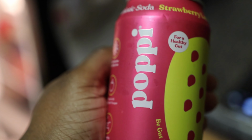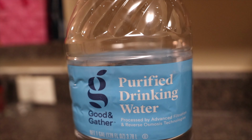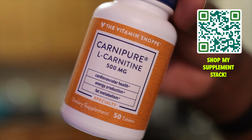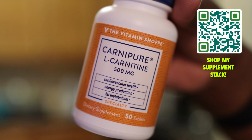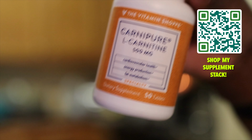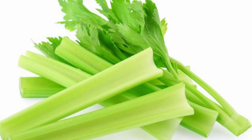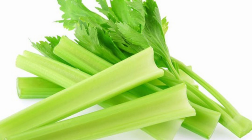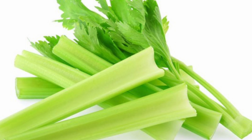Throughout the day, I'm chugging away at 1 gallon of water, and I will typically jump in with this carnitine, 1 pill in between meals. One of my favorite snacks also that isn't pictured are chopped or cut stalks of celery. Y'all, those are my favorite. More times than not, I'll eat them with peanut or almond butter, or I will eat them with just a little bit of buffalo sauce, like maybe one that I got from Chick-fil-A. I think it's like a couple calories, which fits into my macros really well.